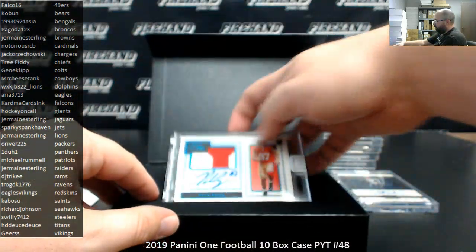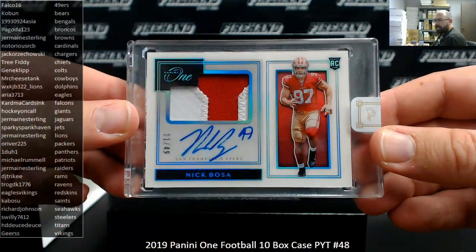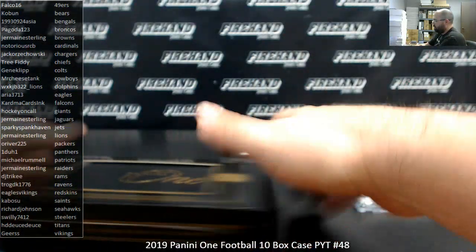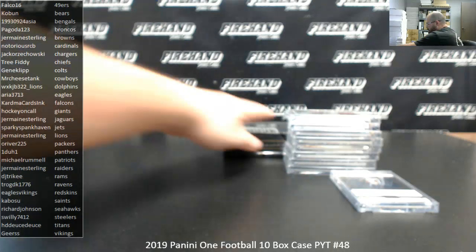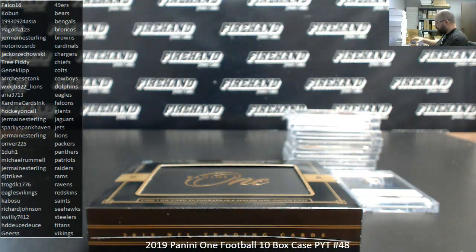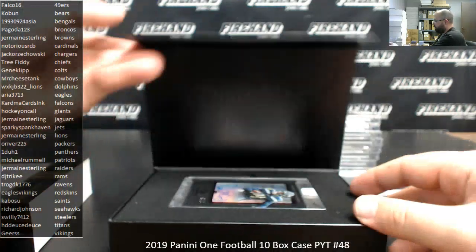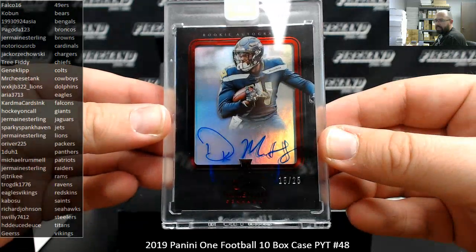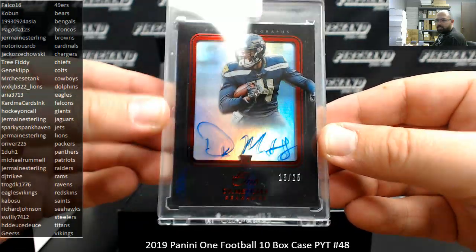Nick Bosa, blue foil premium RPA, 11/49. 49ers going to Falco 16. Last one. DK Metcalf, red foil rookie auto, 15/25. Seahawks going to Richard Johnson.